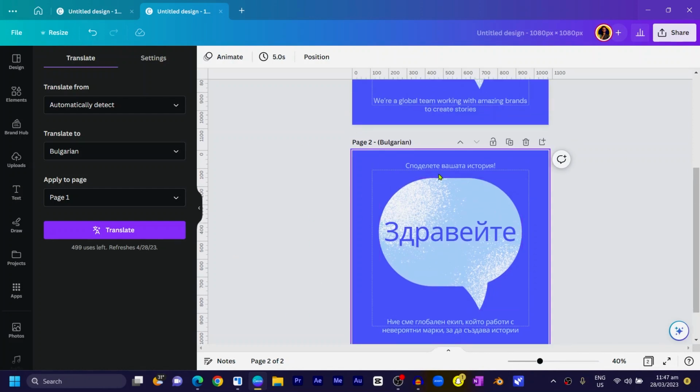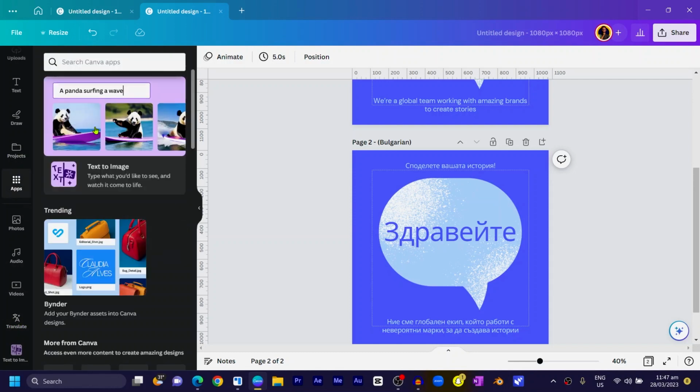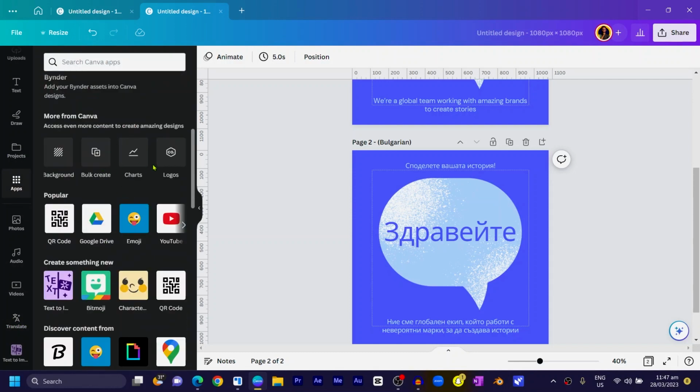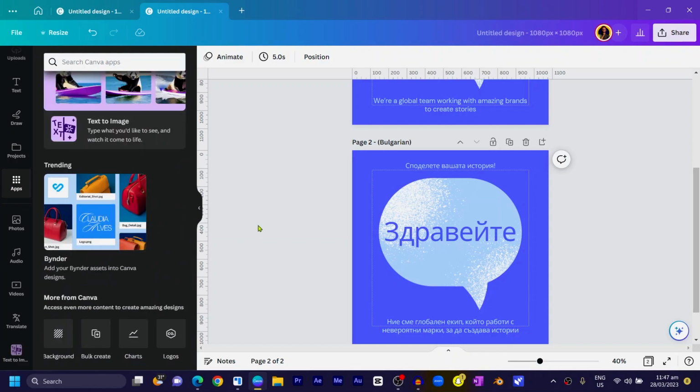And if you want to find where the translate is, just make sure you are scrolling down. You should see it here. If you don't, make sure to come into apps and just search for it over here. All of the other apps and other features can be found in here, so make sure to find it from there. But yeah, that is Magic Translate.